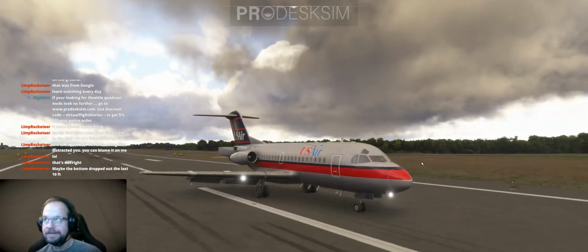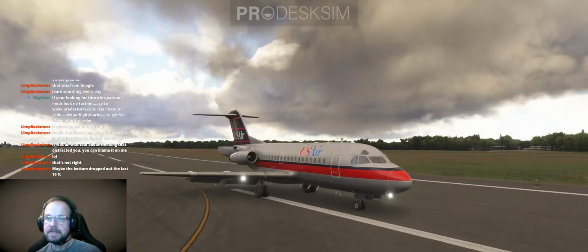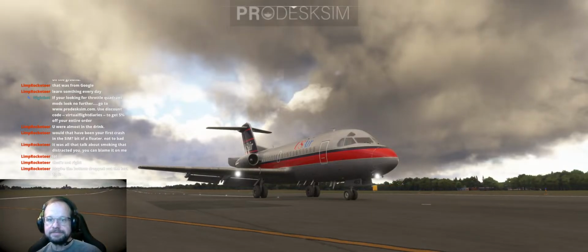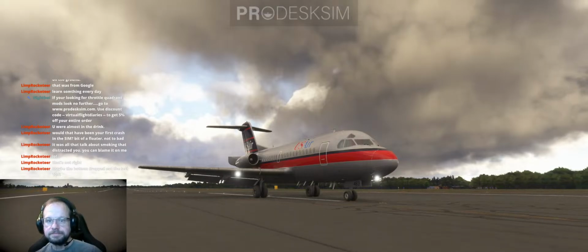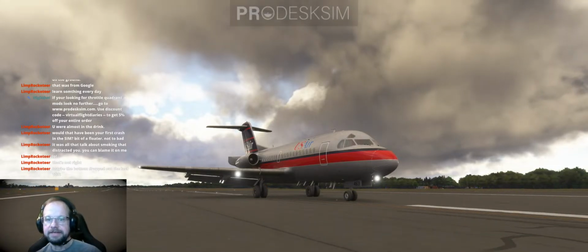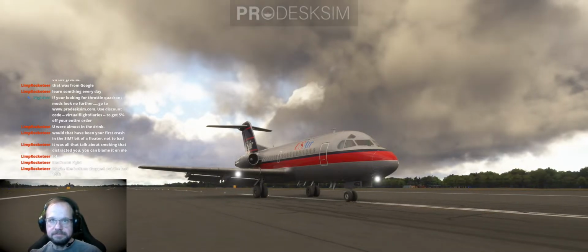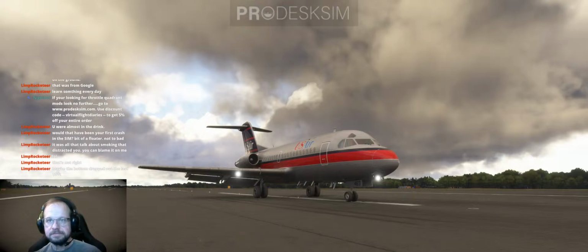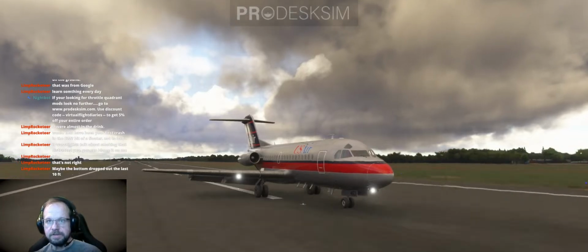No way. Landing monitor is still saying it's a hard landing. It didn't compress. Oh well. Although it was hard, it was a hard landing. It's really not. Yeah, I don't even need a maintenance check probably. Just one more quick look.